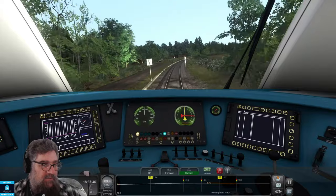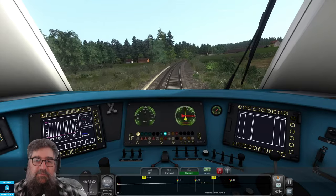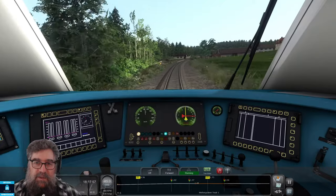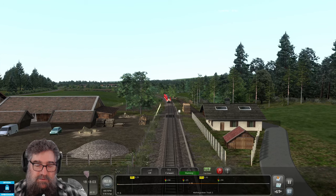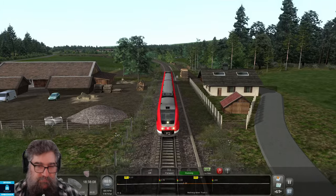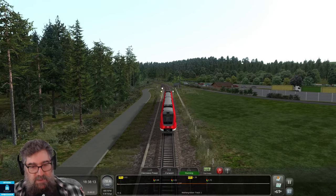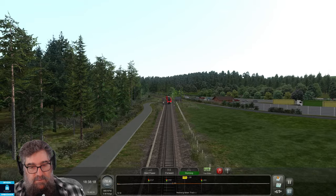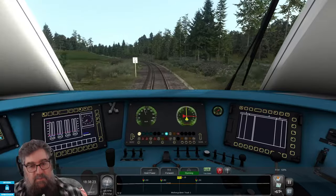Brad's gone 25. Only the modelled part of the line. How many times has it crossed the Pegnitz River? And I have to say, Wikipedia is your friend. Going past the sawmill. Should probably get some power on again. A bit more power, maybe.